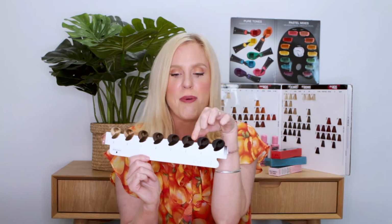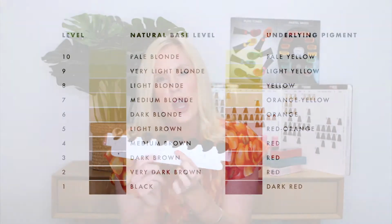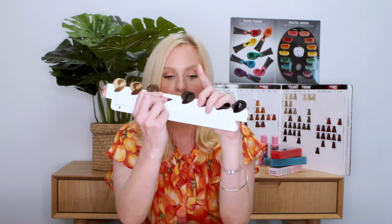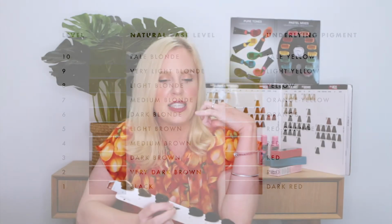So each numbering system, if you're sitting on a 1, 2, 3, or 4, will throw the underlying pigment of red. So as soon as you start to lighten darker hair colours, they're going to throw an underlying pigment called red. Then when you start to hit your 5 level and your 6 level, it starts to not have as much red in it. So when you lighten a 5 level, so that's that one there, you will start to throw red and orange. When you're thinking of these reds and oranges, they're not vibrant, bright reds or oranges. They have a rusty, earthy kind of colour to them.